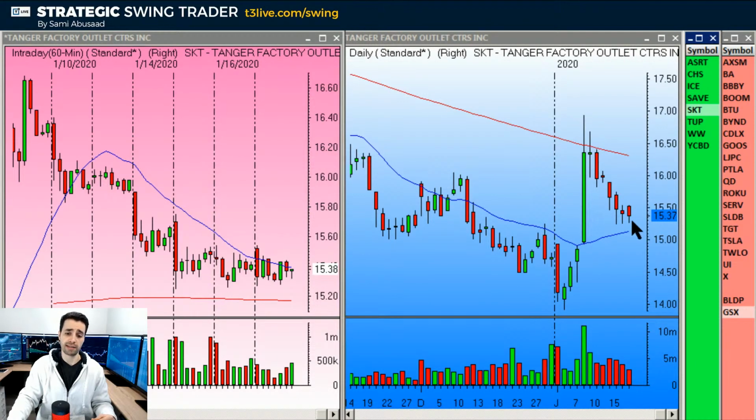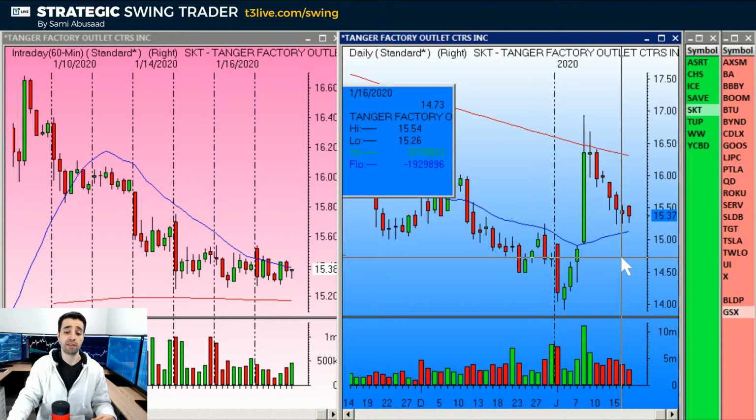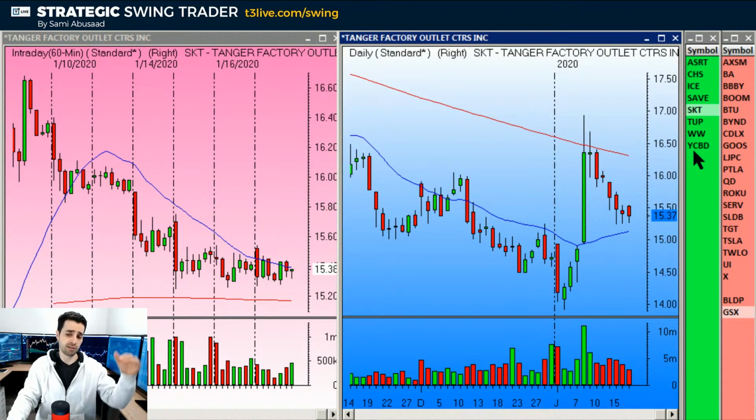SKT is a beautiful buy setup. So the entry for this would be over 15.54. Stop would be under 15.25. 30 cent stop on the SKT. Target the 200 MA. I like it. It's just a buy setup.